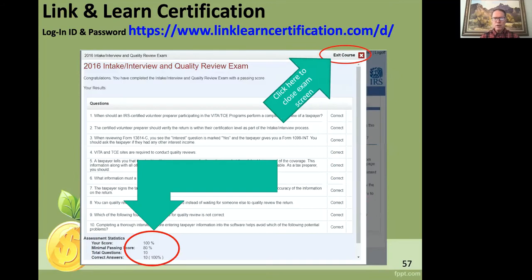And as soon as you do that, you get a response. And it will show you the questions. Well, here are the 10 questions for the test. Notice that they are all marked correct. They could have been marked incorrect. At the bottom left-hand corner, it will tell you the assessment statistics. And then the software says you're done. So all you have to do is click exit the course in the upper left-hand corner, and you're done with the test.